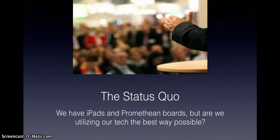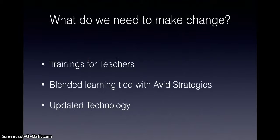So how can we change that? So what do we need to make changes to? The first thing we need to do is train our teachers for using technology. We have a lot of teachers who are not trained in the use of technology or trained in implementing blended learning into their classroom. I think this is one of the main reasons why we don't have it. Teachers don't feel comfortable, and that's a main issue.